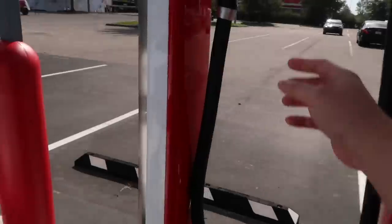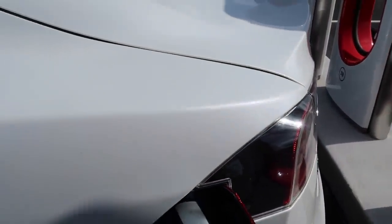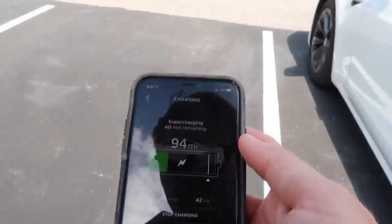And then I will let it charge while I go to the gym and work out. Just gotta make sure that this one is actually charging before I leave. All right, looks like it is charging. We'll let that charge up. Head to the gym.